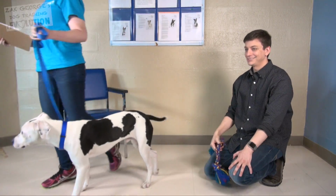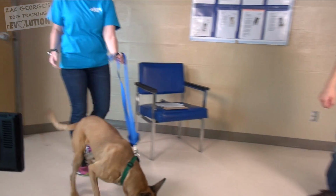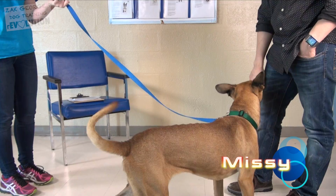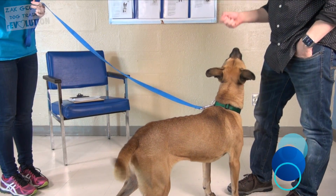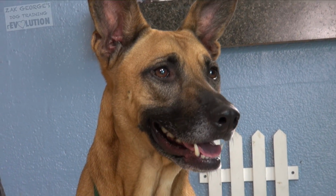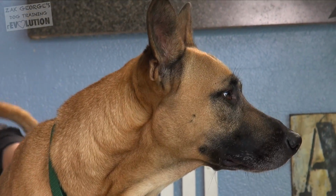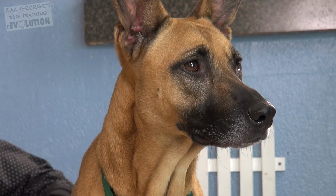You want to bring out our next dog? Sure. This is Missy. She was surrendered to the shelter not too long ago. She has a bite history with a young child in her house. Oh, how unfortunate. And we don't know the details really surrounding that? No. Oftentimes in that particular situation, it's just because a child was a bit overbearing, particularly young children. If they're not really introduced properly, you can encounter that.